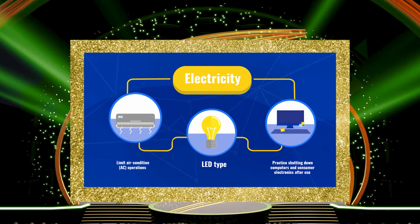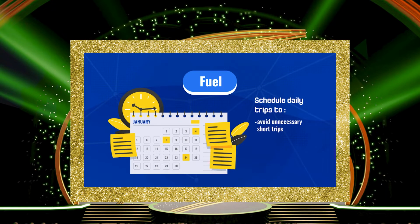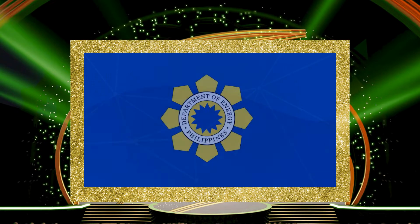Lastly, under fuel, observe proper maintenance of vehicles such as periodic oil change, oil filter replacement, regular engine tune-up, etc. Schedule daily trips to avoid unnecessary short trips. Avoid idling of engine when the vehicle is parked, and practice carpooling. For 7-year-old vehicles or those that have a mileage of 175,000 kilometers, you can consider a request for vehicle replacement and conduct preventive maintenance activities that are cost-effective.